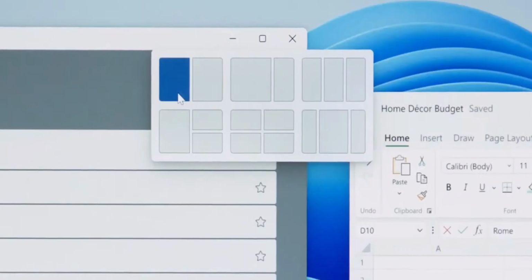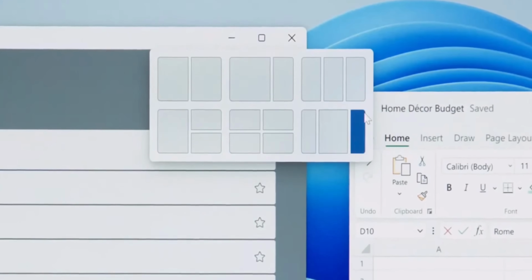Super dope for people who work with multiple windows open all the time, like I do. And also, Joanna Stern has an awesome exclusive piece over on the Wall Street Journal right now that posted today. You should definitely read it. I'll link it below. And in that, she mentions there will be a Windows like memorization, basically, with external displays.